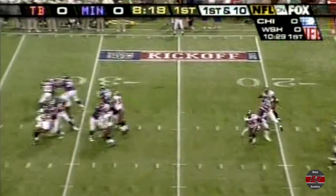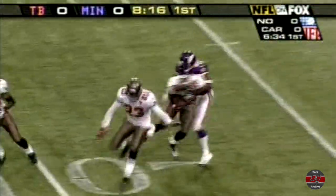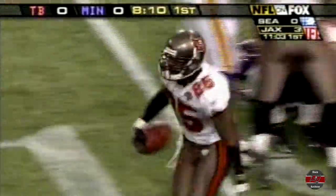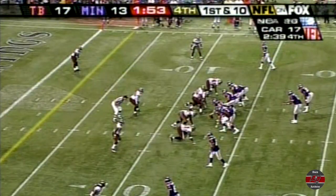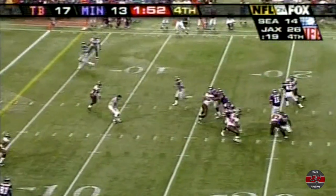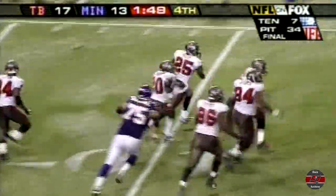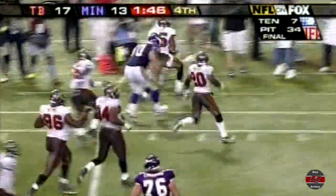First down from the 25. Culpepper again. Intercepted in the direction of Nate Burleson, but right into the arms of Brian Kelly. 13 from the shotgun. Here's Culpepper. Simeon Rice almost got him, and it went through the hands of Mo Williams. Brian Kelly, his second interception of the day, and this is a big one at a big moment.